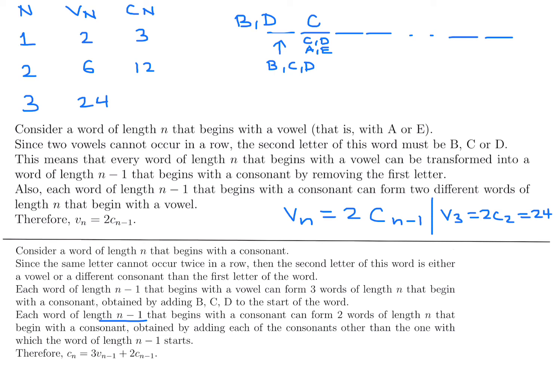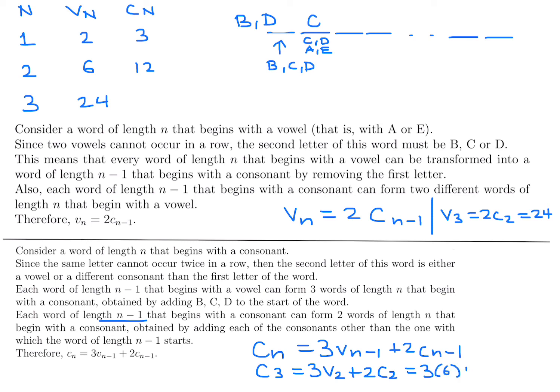So when you combine those 2 facts here, you get this formula, that C at n is equal to 3 times V at n-1 plus 2C n-1. So for example, C at 3 would be equal to 3 times V at 2 plus 2 times C at 2. So that would be 3 times V at 2, which is 6, plus 2 times C at 2, which is 12. And that is equal to 18 plus 24, which is 42. So the 42 goes here.